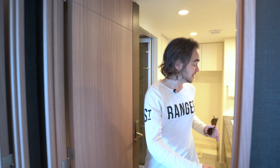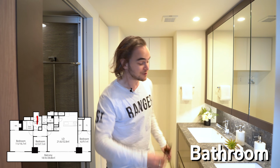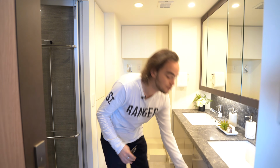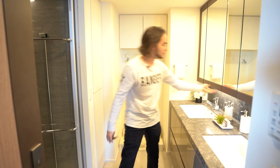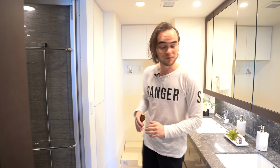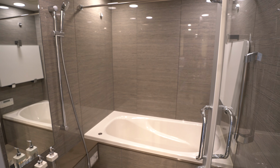It's right here actually, and as you can see, it's brand new, as is everything in here. Never been used before. You have a nice little granite countertop here with a dual vanity setup, of course. So you have plenty of storage in here as well, with all of these nice drawers below, and also, of course, the medicine cabinet above. All of this opens up, so you have plenty of behind mirror storage. And right over here would be the actual bath area.